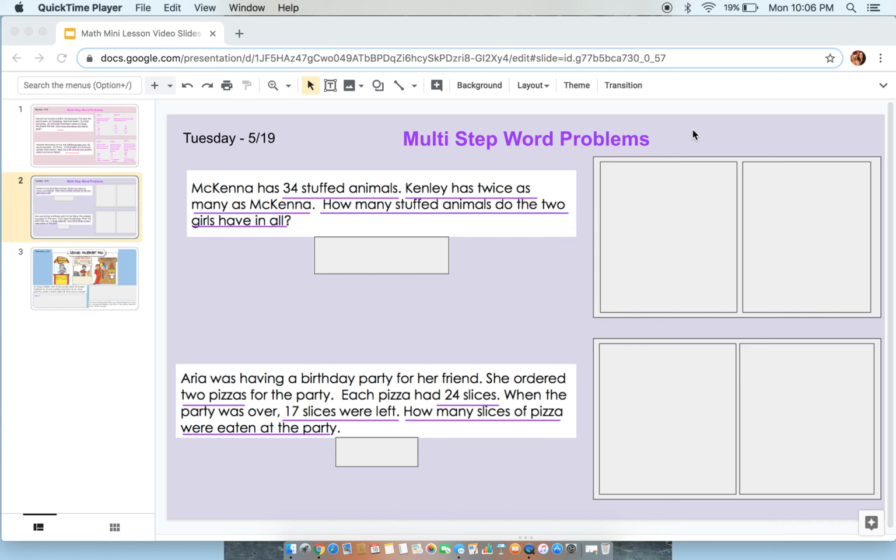Third graders, it is Tuesday, May 19th, our second day of multi-step word problems. Let's get started. So we have two word problems today, both multi-step. And remember, it's important that while we read our word problems to underline the important information.